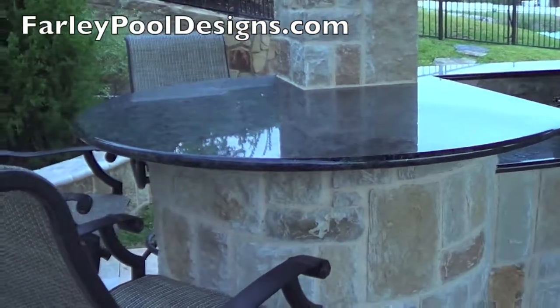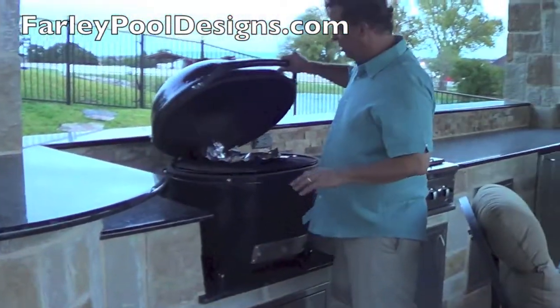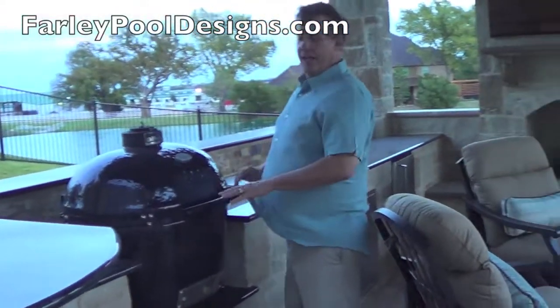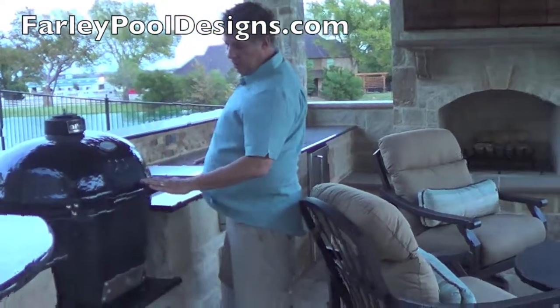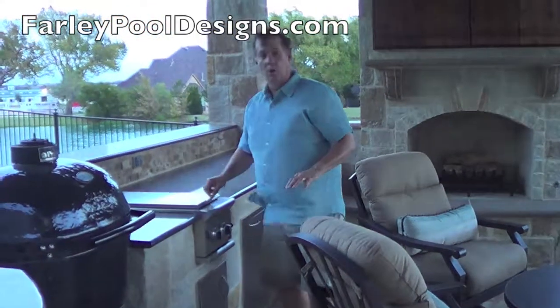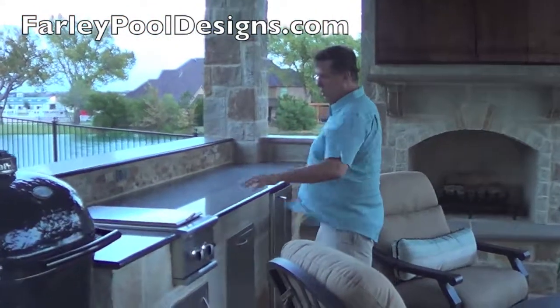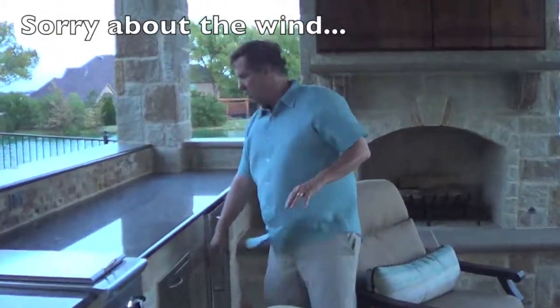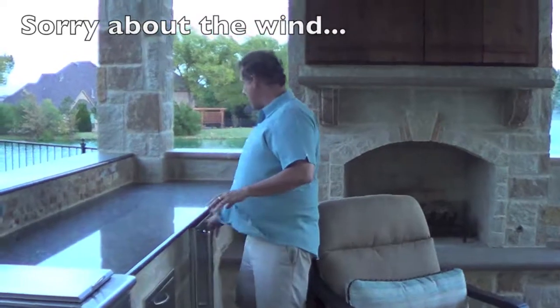36-inch counter. This is a Primo, similar to the Green Egg. Dinner's almost ready. But it's a nice piece of equipment to cook on. We have a drawer underneath. We've got a side burner here, so we can cook up some crawfish or put on some meats. We've got a drawer here for trash. We've got a nice fridge.